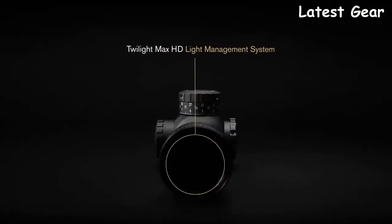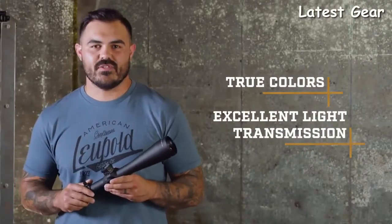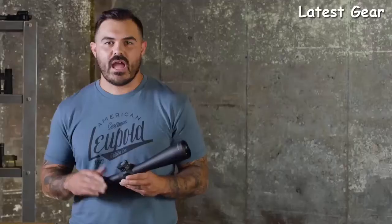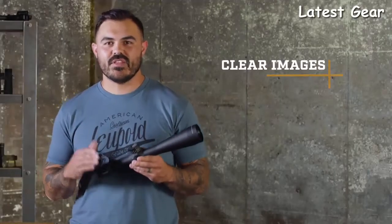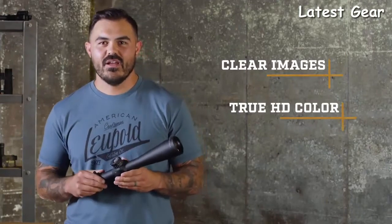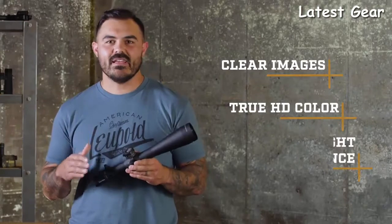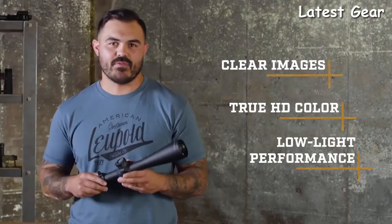This light management system really does set us apart. We use twice as many lens coatings as most and focus heavily on delivering true colors and excellent light transmission. So what does that mean for you? How about crisp, clear images that don't get fuzzy around the edges, plus true high definition color that'll help you pick apart targets at any distance? And finally, there's the amazing low light performance.